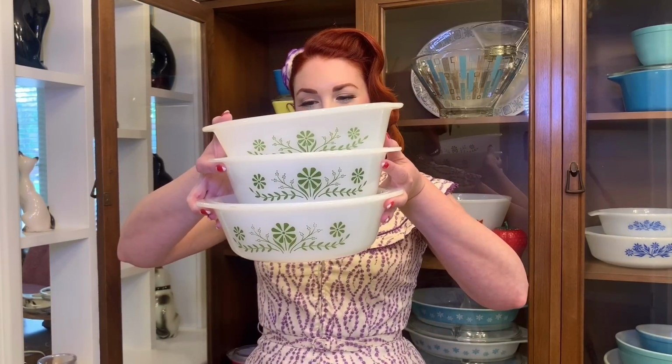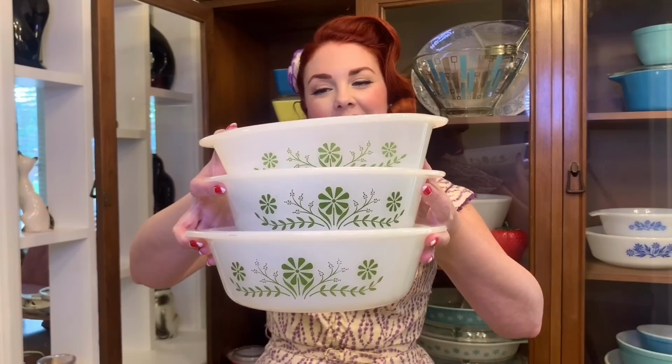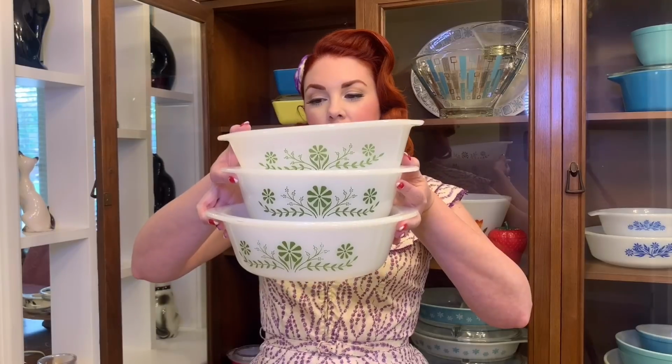Here is another little Glass Bake set. I have 3 of the bowls. Has pretty green flowers. Looks like daisies on it. And so this top one is kind of more of an oblong shape, and then the other two are more round. Thrifted as well.